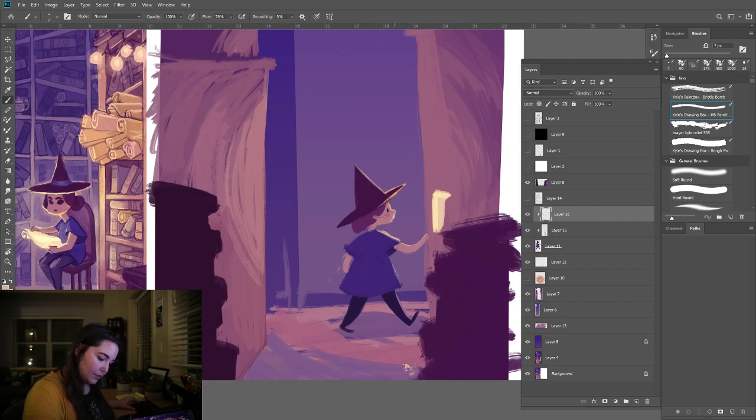I might make it feel like it's almost iridescent or metallic a little bit in the light areas. Something like that. Maybe even put some strands of hair in gold. And you know, when it's illustration, you can do whatever the heck you want. There are no rules. But honestly, that's what I love going from concept art to this. It's so much freer.